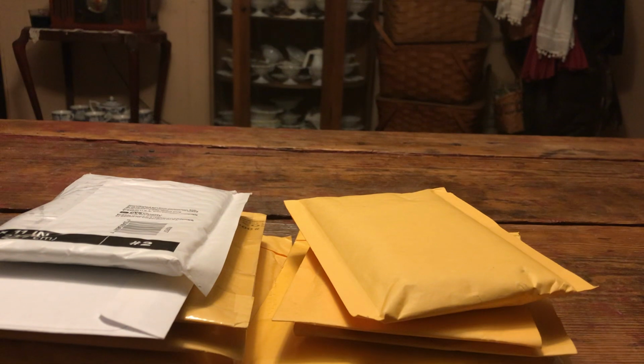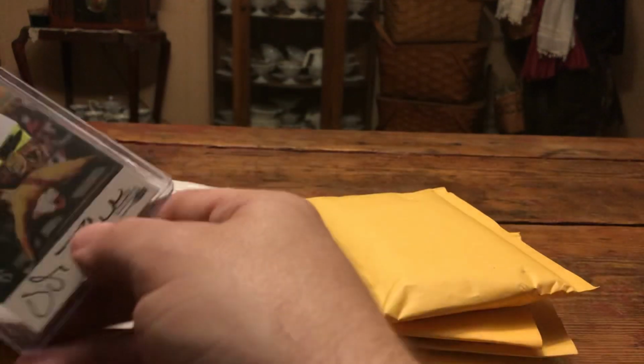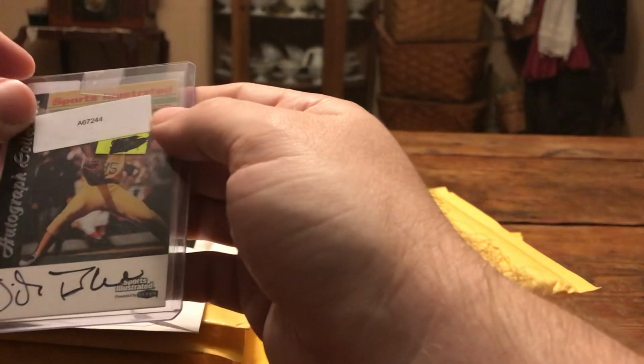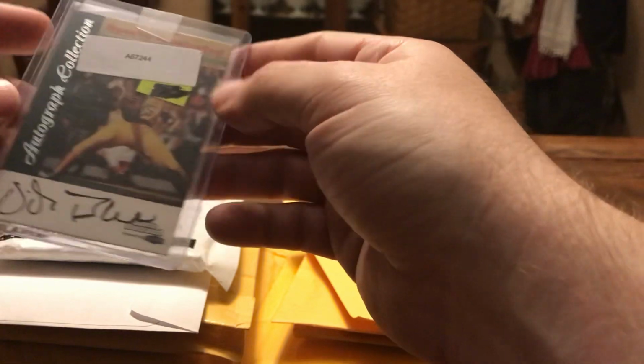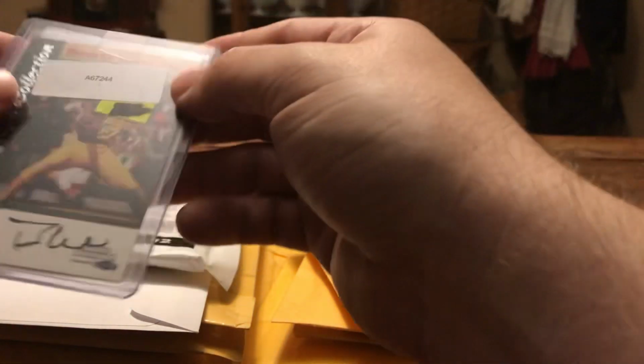After a while, you get your eBay stack coming in, and before long, you start to forget what you even ordered. Gotta go through them, man. And this is a cool one. It's one I had to get from the Sports Illustrated set Flair did a few years ago. It's Vita Blue. I promise it's him. He's behind that sticker.